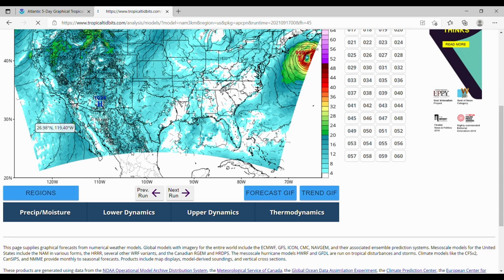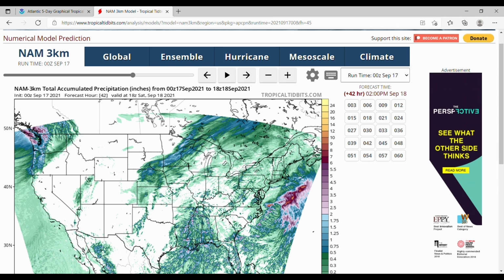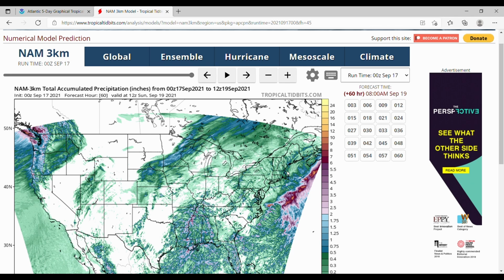Now, in terms of total accumulated precipitation, you can see that from this storm system, all the rain is pretty far off the coast, but you could see some rain bands that affect New England. So that's all I have for today.